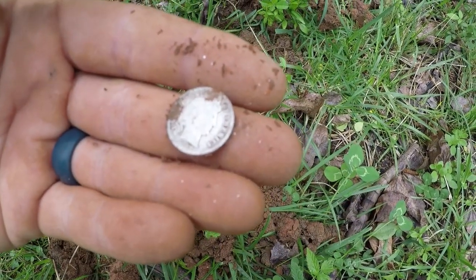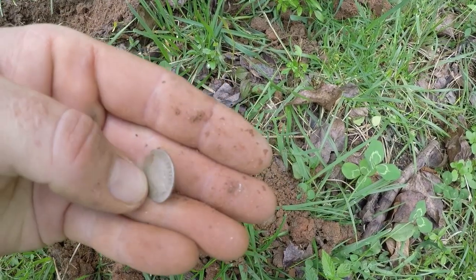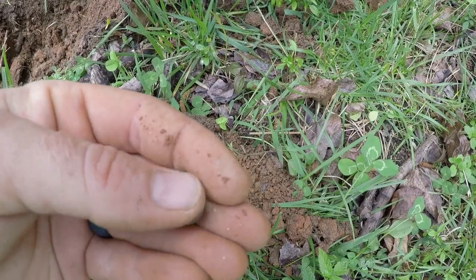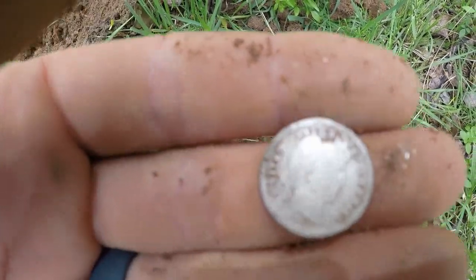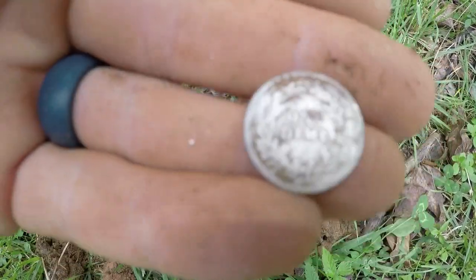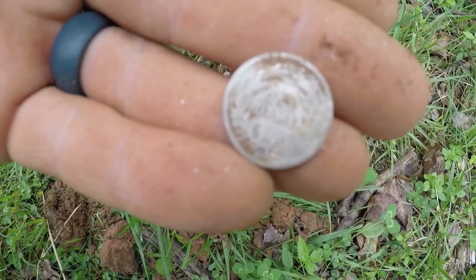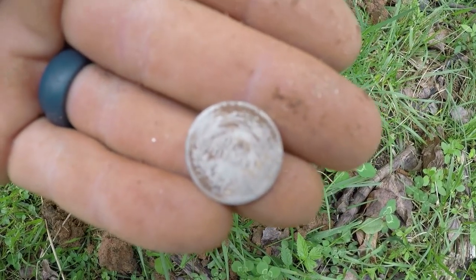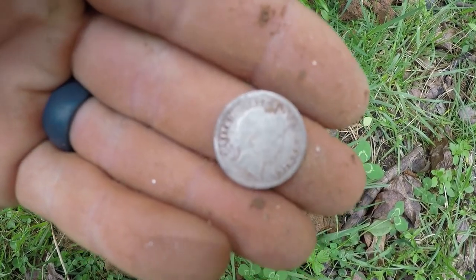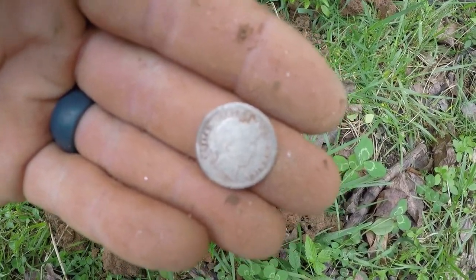1899. It's my second silver from the 1800s this year. It's kind of like the Merc, a little smooth on the front. The back is beautiful though. Still a little smooth, but see if we can get you to focus in on this. One dime. Look at there. Second silver of the day. Man, I'm glad I came out here.